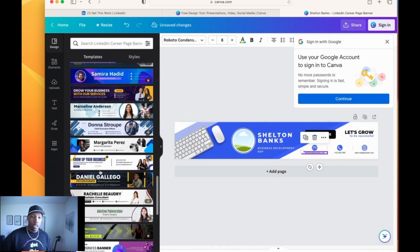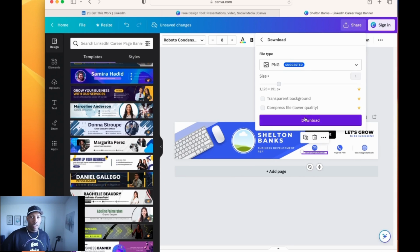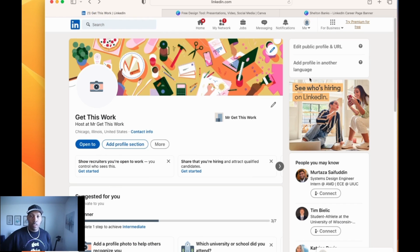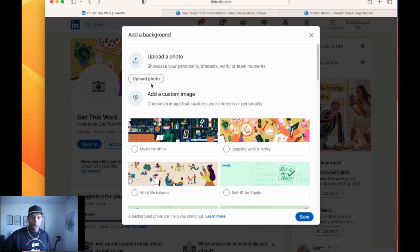And so easy way, after you're done building it, you would go to share, download as a PDF. It's already sized for you, so it has the right dimensions to fit. You download and literally you go and you say, I want to upload a custom. I can change my photo, upload photo, and boom, you have a fancy background, right?